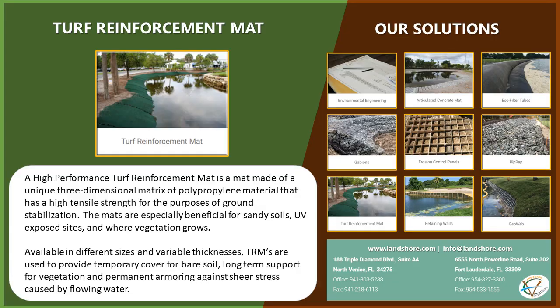A high-performance turf reinforcement mat is a mat made of a unique three-dimensional matrix of polypropylene material that has a high tensile strength for the purposes of ground stabilization. The mats are especially beneficial for sandy soils, UV-exposed sites, and where vegetation grows. Available in different sizes and variable thicknesses, TRMs are used to provide temporary cover for bare soil, long-term support for vegetation and permanent armoring against shear stress caused by flowing water.